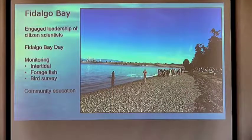So the Citizen Stewardship Committee is very engaged there, and they're involved in a bunch of different monitoring projects and helping put on Fidalgo Bay Day, which is their one big event, kind of like the Cherry Point, What's the Point? This is their big event. And they do a lot of community education, like going out and doing talks to different groups in the community and working with high school students and middle school students and teaching them intertidal monitoring and forage fish monitoring.